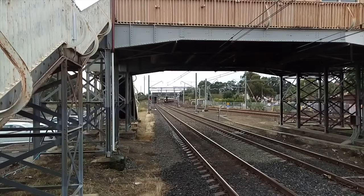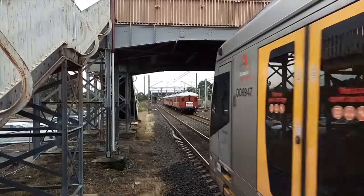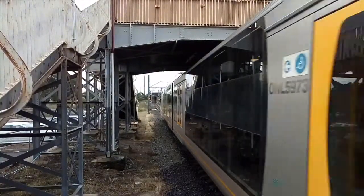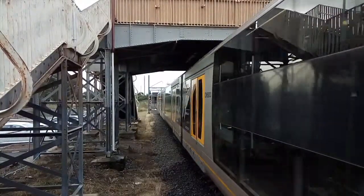Red Rattler set F1 passing through platform number 2 here at Tempe, bound for East Hills. And an Oscar deciding to block it out because why not?